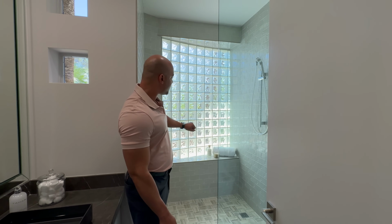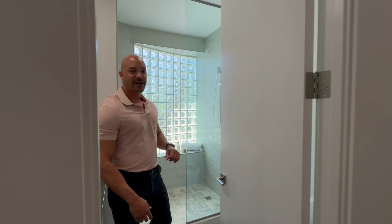And then as an ode to the original home, we still have the glass brick wall. Got to keep it a little 90s, it's more 80s, right? A little more of an 80s feature. All right, we saw that one.